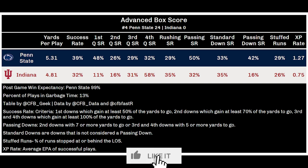When Indiana was threatening to score, the defense did what they do best. They just don't allow touchdowns. For the season, the Nittany Lions have the best defense in the Big Ten by stopping teams in scoring position, allowing just 2.2 points per scoring chance. That's less than a field goal. So anytime you get inside the 40, there is no fun to be had. So points are definitely going to be hard to come by against them.